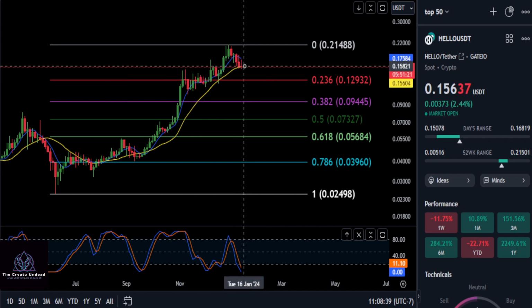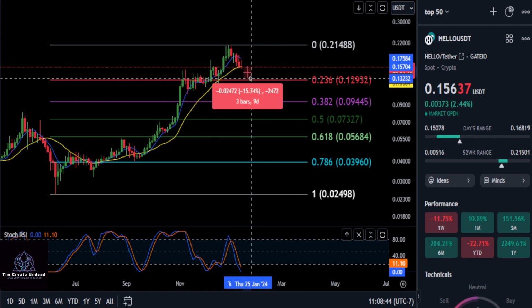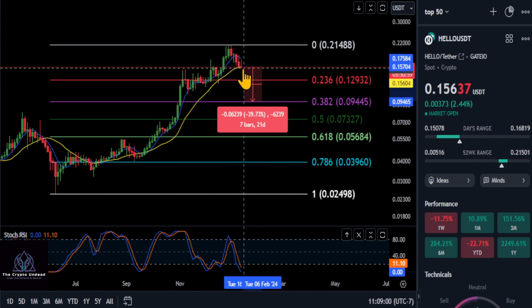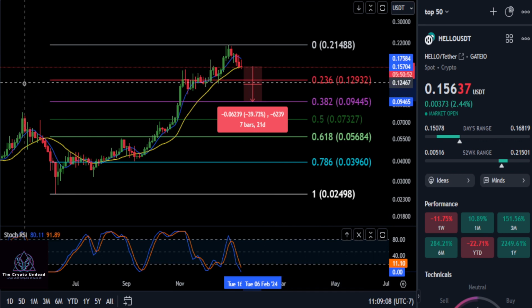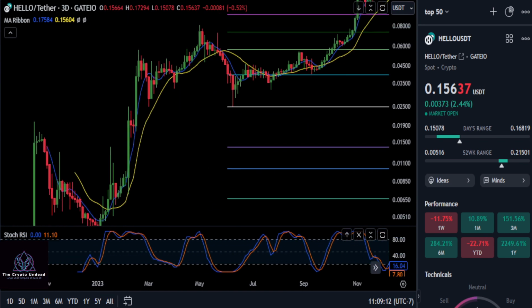I'm going to point something out here in just a moment, but you can see from where we are right now, if we end up pulling back to the 236 from the low to the high at about 13 pennies, we could potentially get almost an 18% drop, and then our 382 here at 9.4 for almost a 40% price drop here on Hello. I'm not saying that's going to happen, but I'm just pointing out that these are your levels to watch. If you stay over either of these levels, you are extremely bullish for a move back up in this very bullish chart that it already has with the higher highs and higher lows.